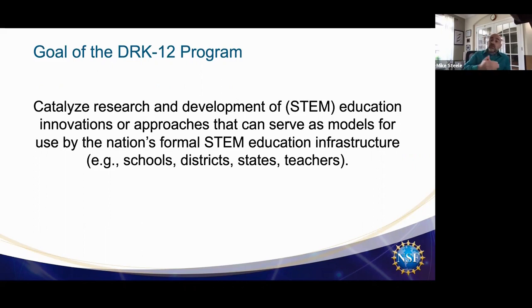And again, the other real distinguishing feature of DRK-12 is that it focuses on formal STEM education infrastructure. So schools, districts, teachers, states, regions, in formal education settings. DRK-12 is actually our largest program in the Division of Research on Learning. We have an annual funding rate of about $90 million. Not all of that goes to new awards. Some of that's, of course, awards that are continuing. But we tend to make between 40 and 60 new awards a year across a number of funding levels.